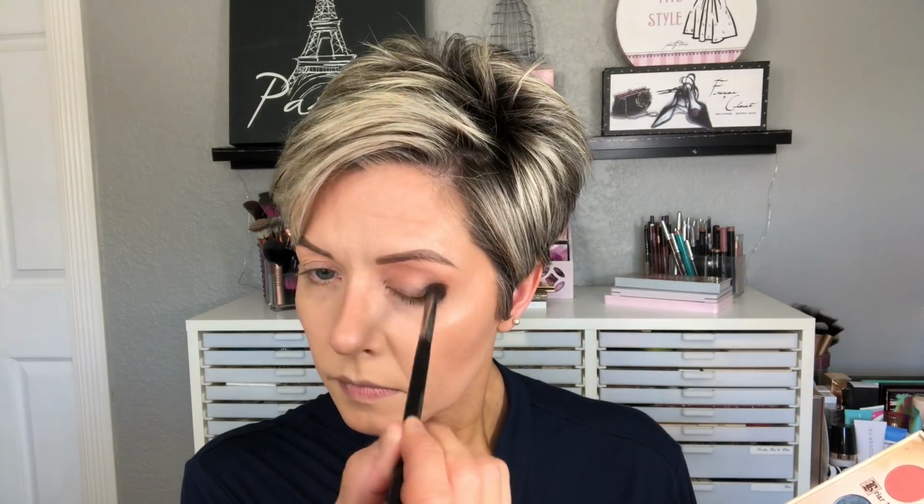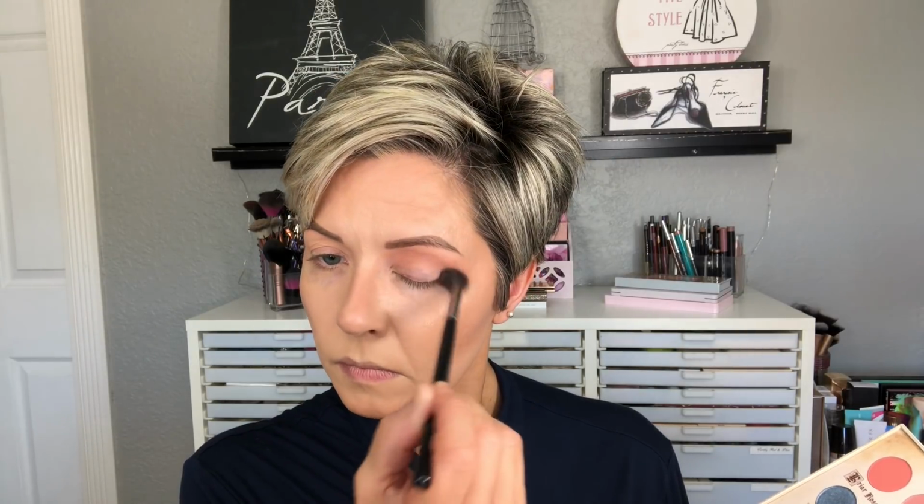And then taking the M504 and a combination of Briar Rose and Woodland. Again, you'll see me do this often. If I feel like a crease shade is just a little bit brighter than I want, I'll just dilute it with the Brow Bone highlight shade, and it just gives a really nice wash of color.